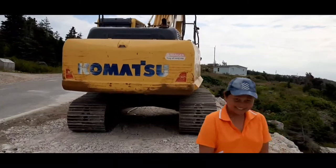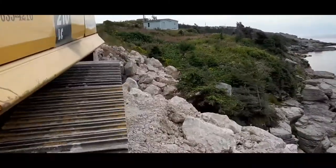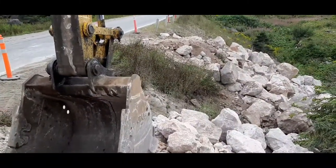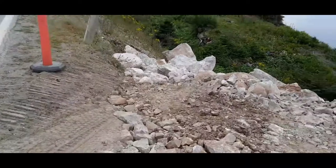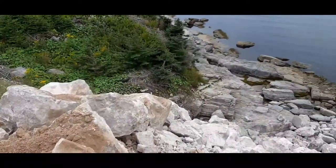See? They're going to fill in the hole here. They've got a few more loads. They're filling in the valley. There you go, they're filling in the valley.